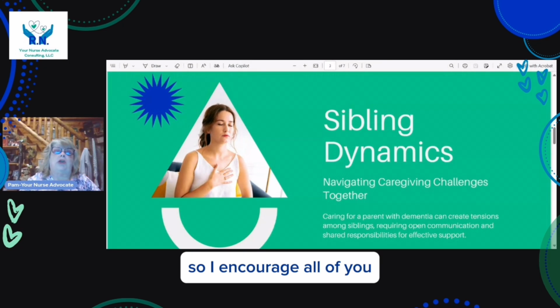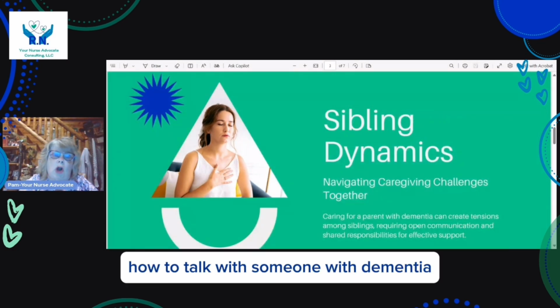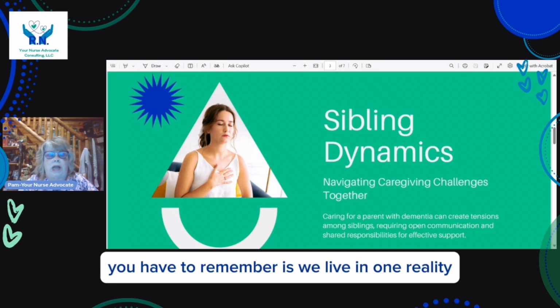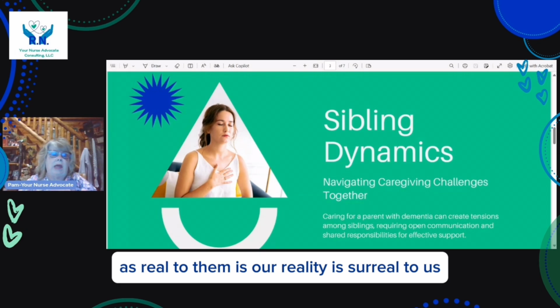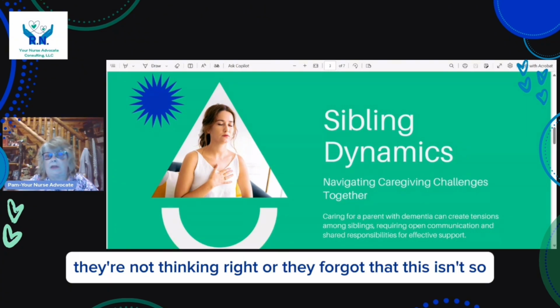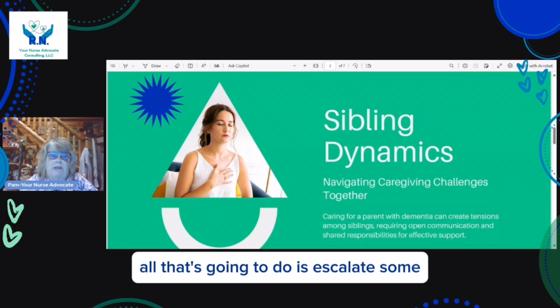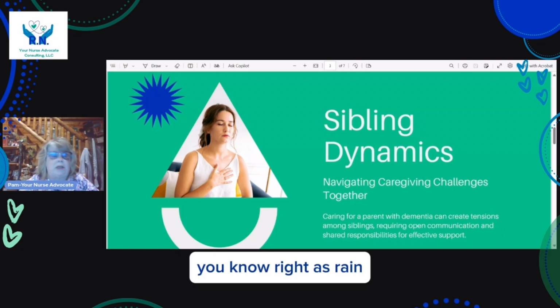So I encourage all of you, whether you're a primary caregiver or not in a family, get familiar with the signs and symptoms of dementia. Get familiar with how to talk with someone with dementia. One of the things that you have to remember is we live in one reality and someone with dementia lives in another reality. And what I mean by that is that their reality is as real to them as our reality is real to us. So to try and convince them that they're mistaken or they're wrong or they're not thinking right or they forgot, all that's going to do is escalate some anger and possibly some behavior challenges, because right or wrong, they feel that what they're thinking and how they feel and what their reality is, is true.